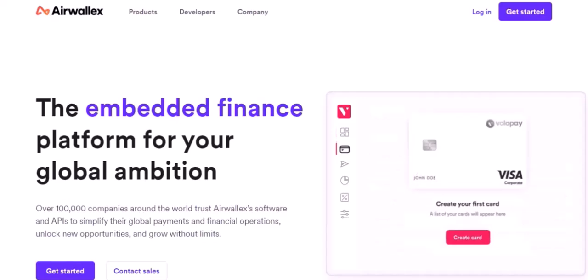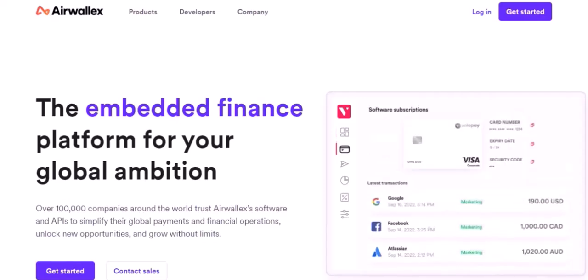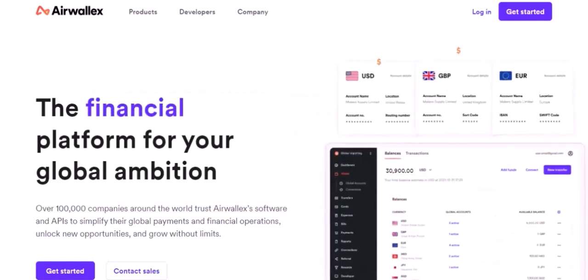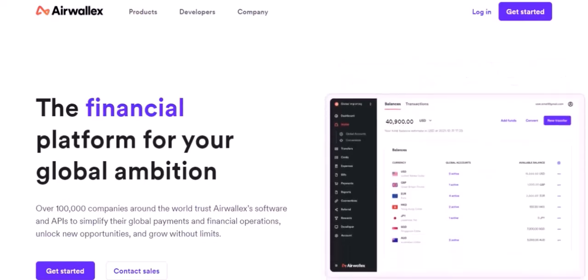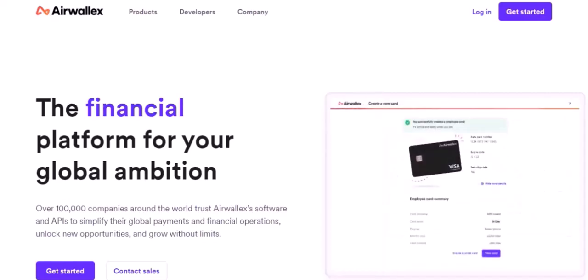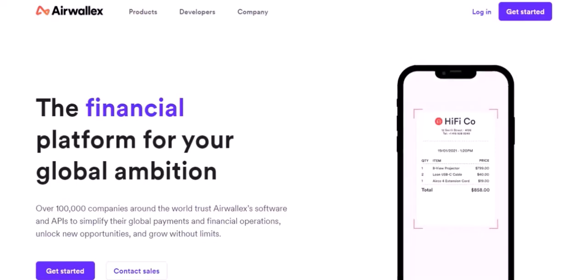Before we get to Airwallex, let's quickly recap what Swift is. It's a high-performance, general-purpose programming language developed by Apple. It's designed to be intuitive and efficient, making it a popular choice for iOS and macOS app development. But can it be used for back-end services like payment gateways?